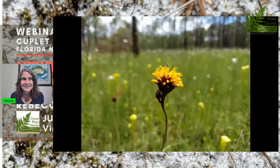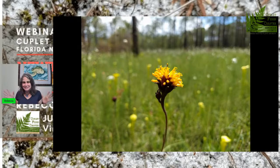I think this is my last plant species picture, so pay attention. This is the last one I got for you. This is Chapman's crown beard. It is endemic to the Apalachicola lowlands, and it is a state-threatened species that lives in wet prairie habitats.